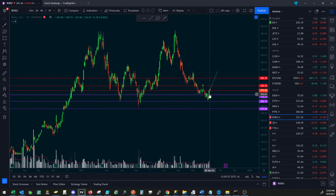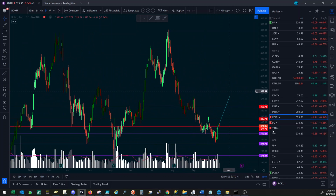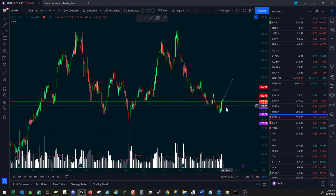And it had a really strong day, 5%, 6% here. I personally wouldn't play this as a long-term hold. It's more like an options trade, a weekly or something like that for me. So I'm gonna skip that.